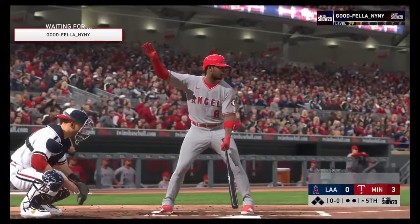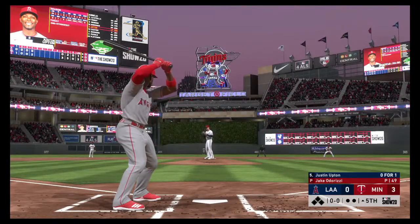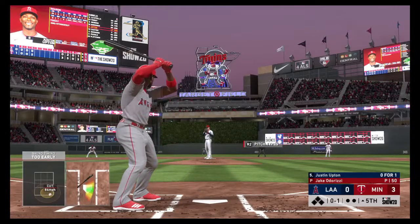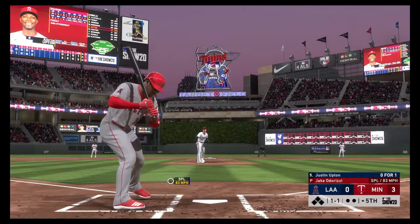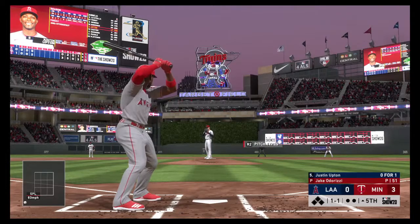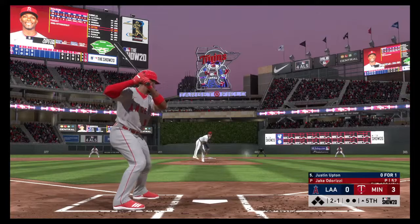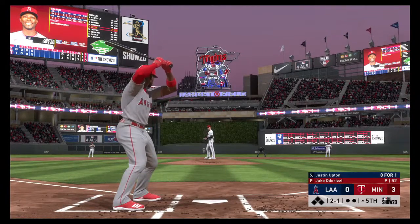Leading off the inning, Justin Upton, as they'll look to get something going here and even this game up. Halfway to 100 pitches, here it is. First pitch cutter that's by him for strike 1. Missed low and inside with it, 1-1. Here's the pitch. Sitting in a good spot right here. 2-ball, 1-strike count is yet to see a fastball. Have to be sitting on one right here.